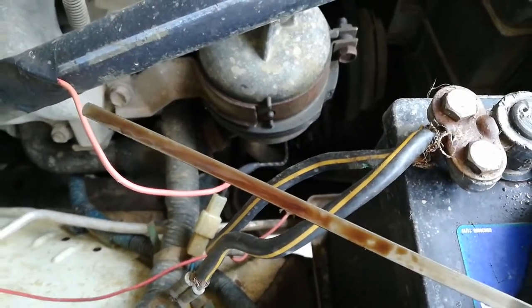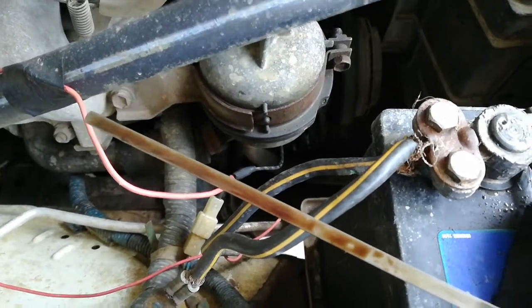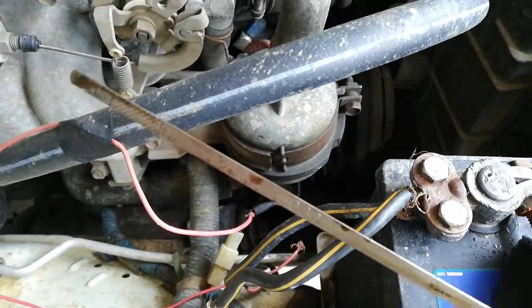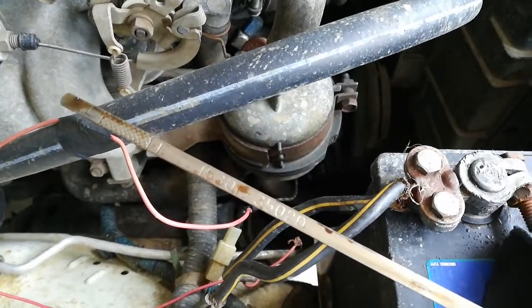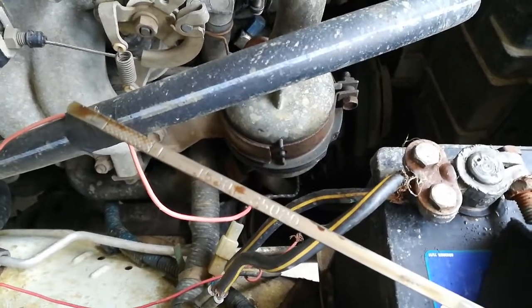Again, when I bought the truck, the guy did tell me that there's an engine oil leak, a slow leak somewhere. He did not know where. So I don't know if that's related to this fuel level, but if you got any tips on that, if you could let me know if you've experienced that.